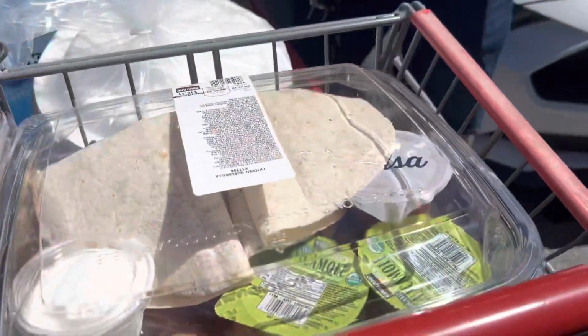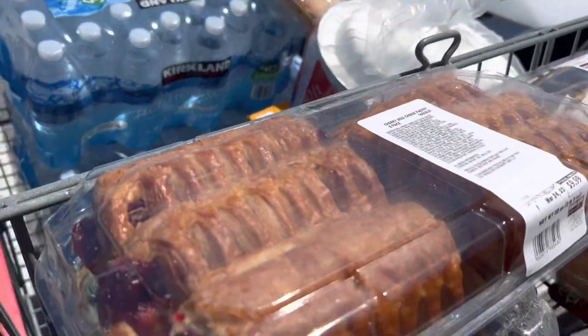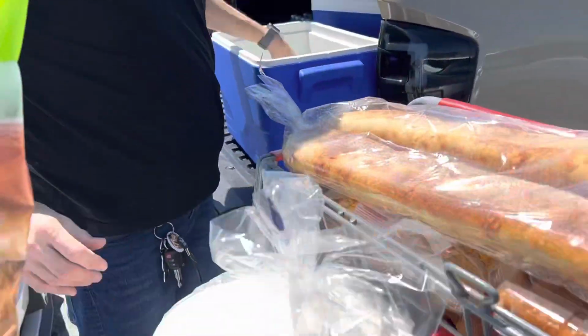See what we got here. What's this here? So here we go, packing the car. Today we got maybe a couple different things, but we need these frozen chickens in the cooler. So we got that one, and then the one over there.